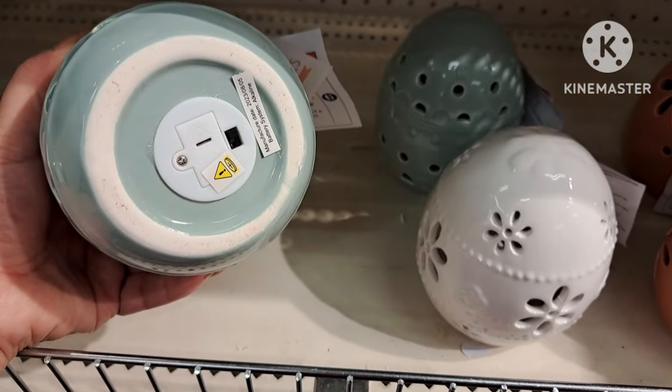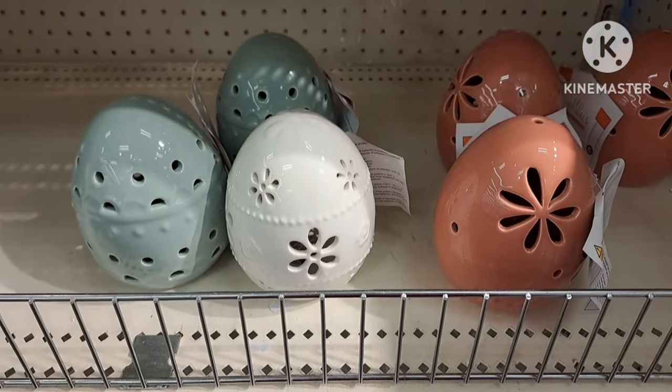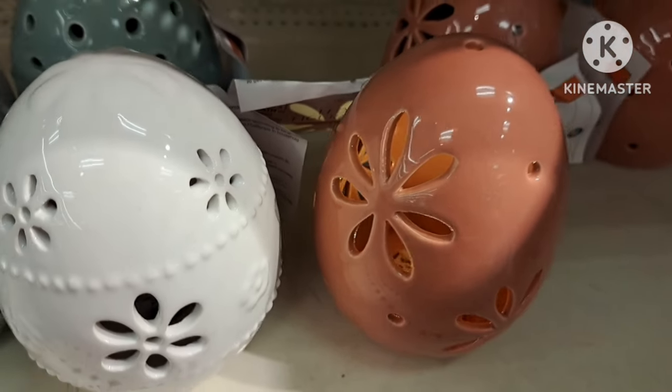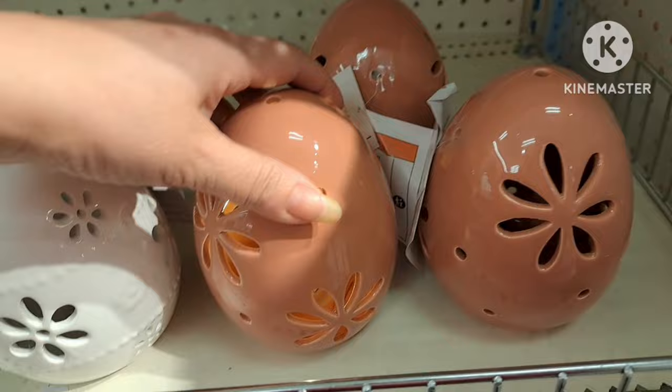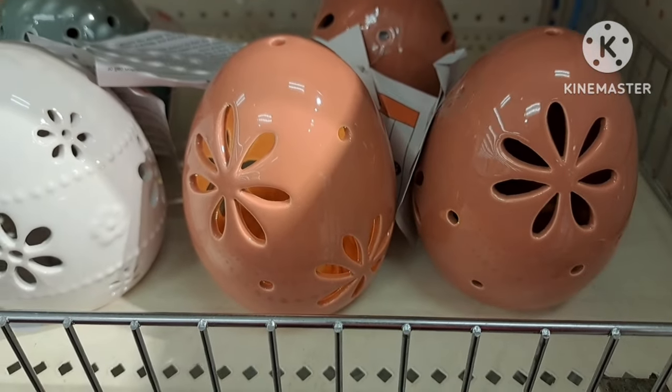They light up. Oh, how pretty. They light up. See the little light in there? Isn't that pretty? On, off.